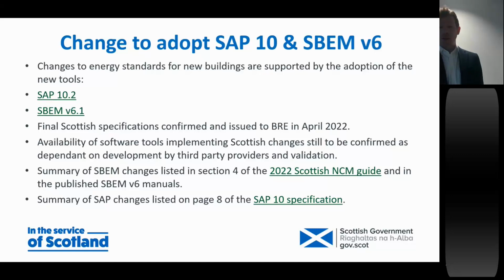And partly because of the delays, the couple of amendments to the date of implementation of the regs moved from October to December and now into February. The development of these tools has been quite slow. They have to go through a few stages.